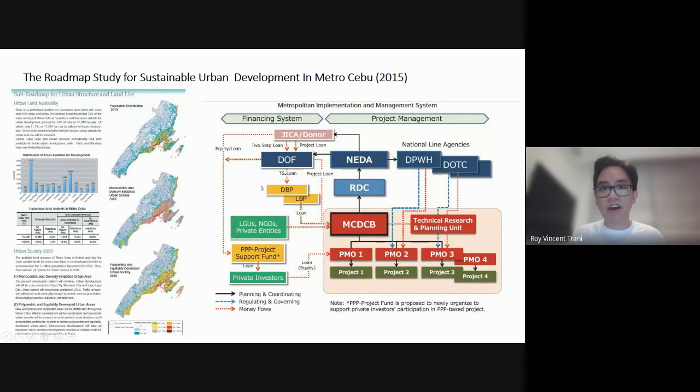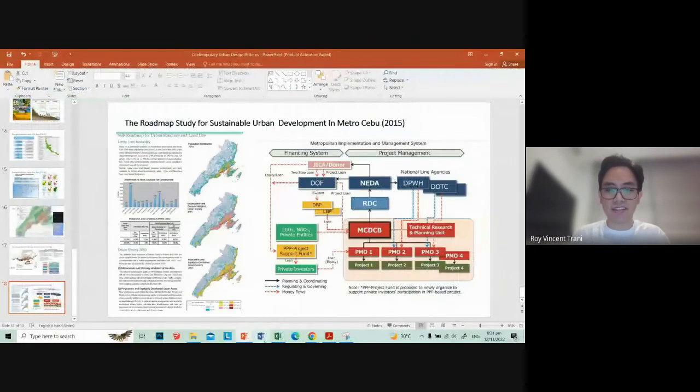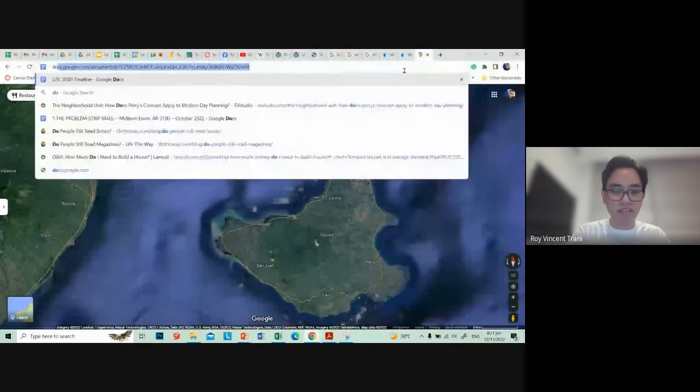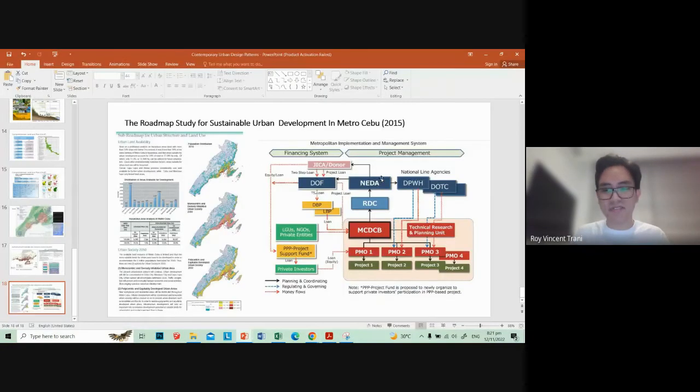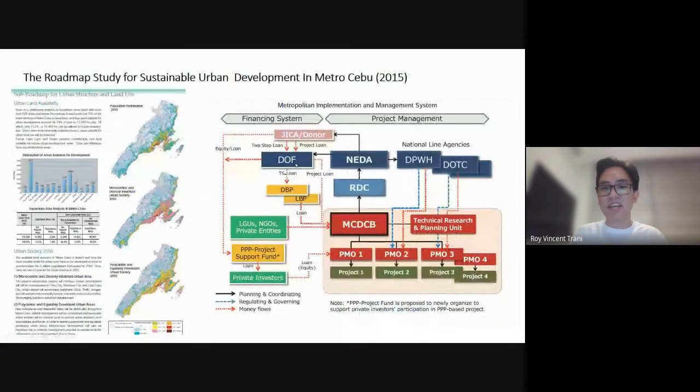In Cebu City, how are the projects financed? Usually we have foreign investors. This is JICA, a Japanese company. They will work with the Department of, what's DOF again? It's a bank thing. Let me just Google that real quickly. Philippines, the Department of Finance. So F is finance. And then the loans and the money will go through LGUs, NGOs. It will be used to support public-private partnerships. And then there will be a consolidated fund, an estimated budget.